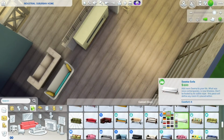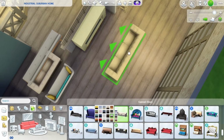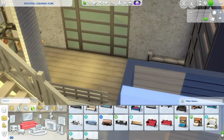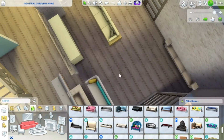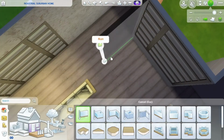So I might come back to it because it is a great idea and I do like the look of it. But at the moment, I've just gone with the standard modern fireplace that looks quite nice. We need more modern fireplaces, you know. Modern builds deserve modern fireplaces, okay? So this is what I went with.